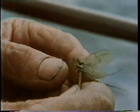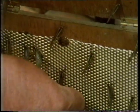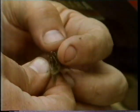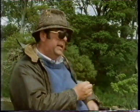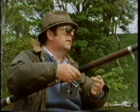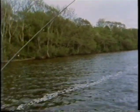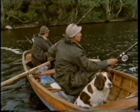Yes, I always do. Most people give them 3 or 4 seconds. In dapping, you use a fairly large hook, about size 6 or 8. The best place to put your hook is through the chocolate spot, which is just below the wings, behind the thorax. This, in fact, is the thickest part of the fly's anatomy. On some lakes, on Lough Read, it gives 7 seconds.